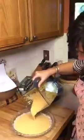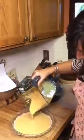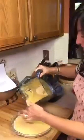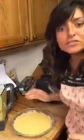Beautiful. And I do mean it is gorgeous. I do not want to overfill this, so I'm going to stop right there. Oh, so good. So good.